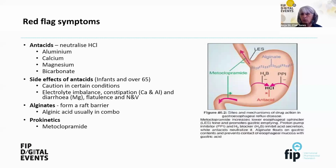Prokinetics, I wasn't really going to talk too much about it, but we need to, because you might come across a prescription for metoclopramide to help gastric emptying, because of course, if your stomach doesn't empty well, you're more likely to have reflux due to the pressure in the stomach.